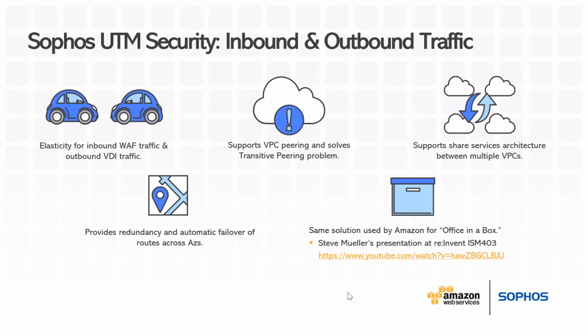And then this link here, so Office in a Box. So this is a presentation that was given, I believe, 2 years back by a guy by the name of Steve Mueller, who was then on the WorkSpaces team at AWS. He's now moved on to do something else. But he gave a presentation at re:Invent, and it talks about Outbound Gateway, and it talks about Amazon WorkSpaces, and it's really quite fascinating, and it gives you an idea of how AWS protects their workspace infrastructure at a very large scale.